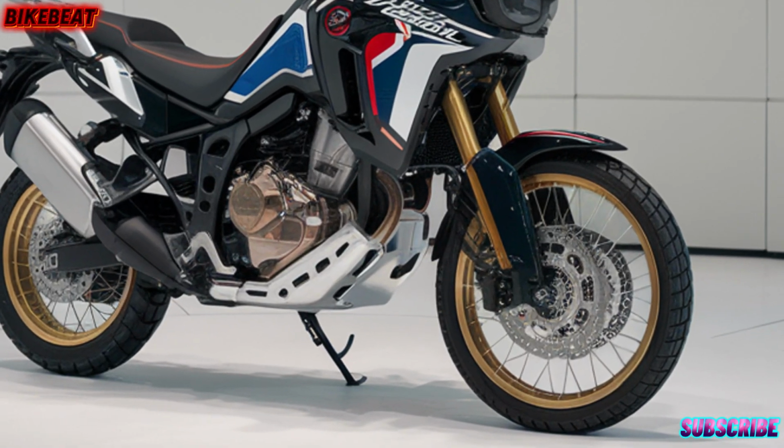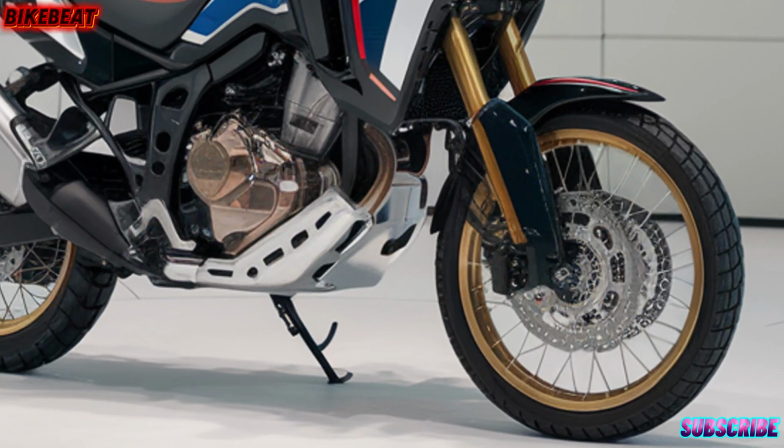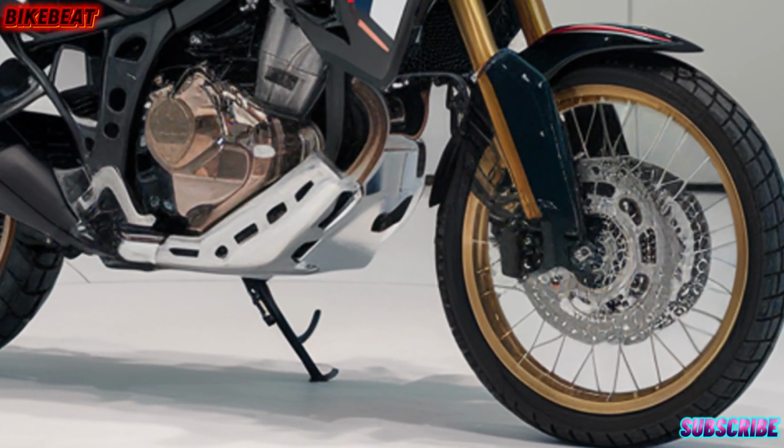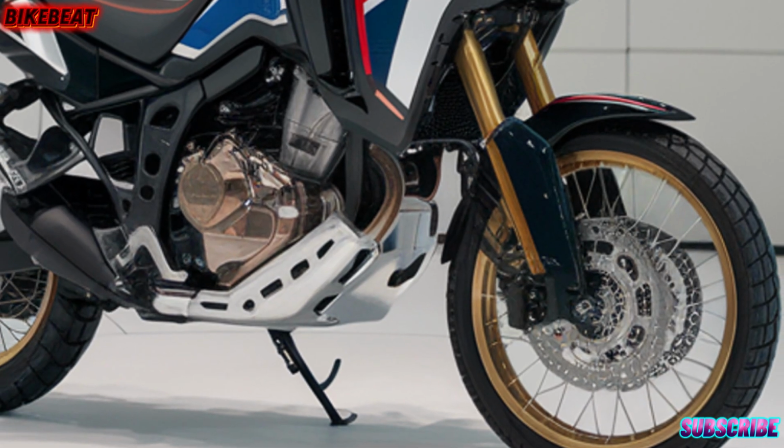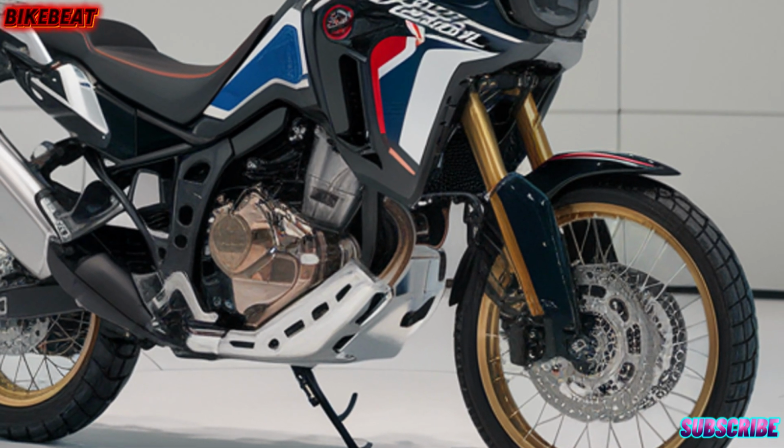It's reliable, easy to live with, and rewarding to ride. Whether you're a new rider stepping into the world of adventure bikes or a seasoned one looking for a no-fuss, everyday explorer, the CB500X just works.